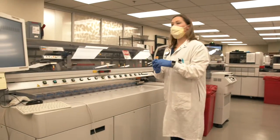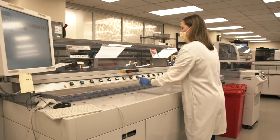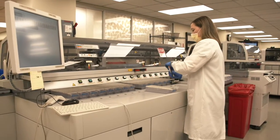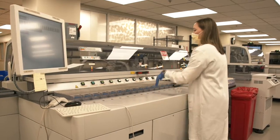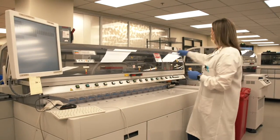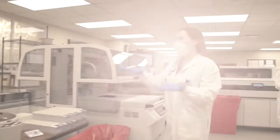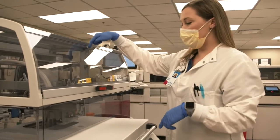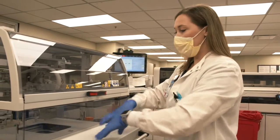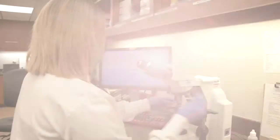So when we load these on our machine, we can load them with the lids on or the lids off. We put them on. This picks it up, and it'll deliver it to the instruments for testing. It'll take them here to another centrifuge we have on board. This is taking the specimens, putting them in a centrifuge here, where it'll be spun down, and we'll be able to obtain that plasma or serum for testing.